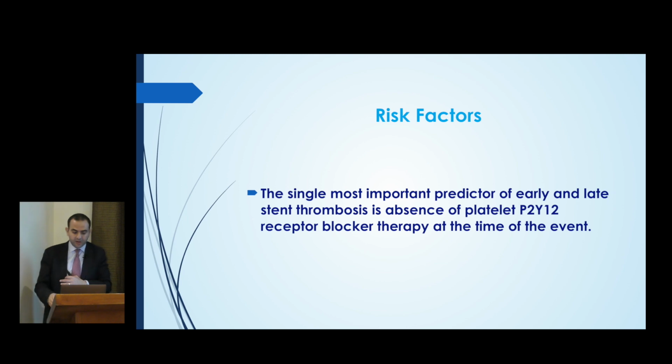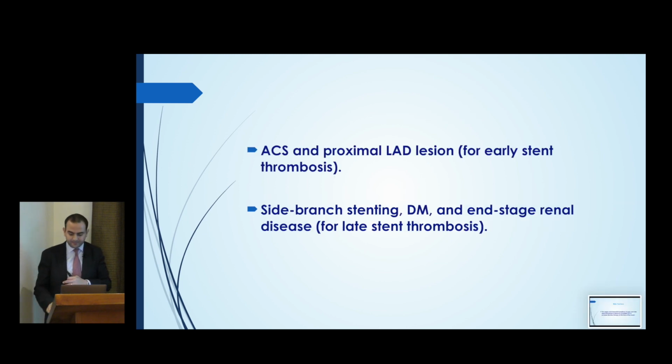Of course, as we all know, the single most important predictor of early and late stent thrombosis is absence of platelet P2Y12 receptor blocker therapy at the time of the event. I believe this is the reason for something like 90% of the stent thrombosis we see in the newer, second generation stents. The single most important predictor of early and late stent thrombosis is the absence of platelet P2Y12 receptor blocker therapy at the time of the event.